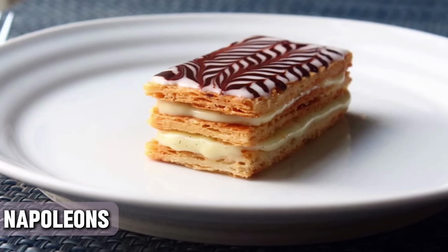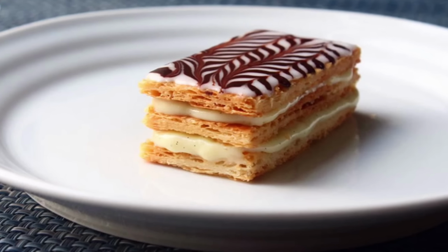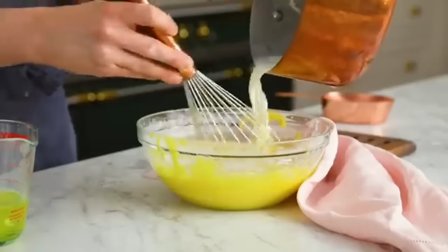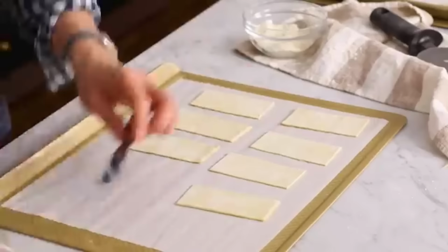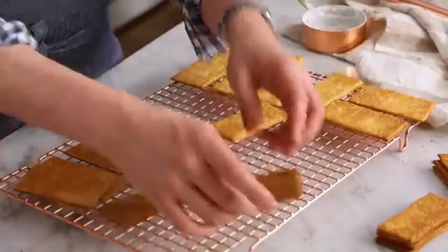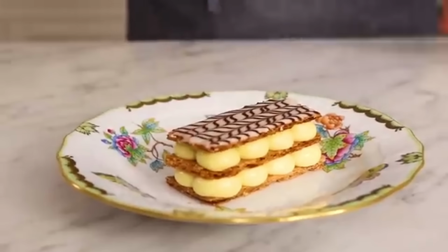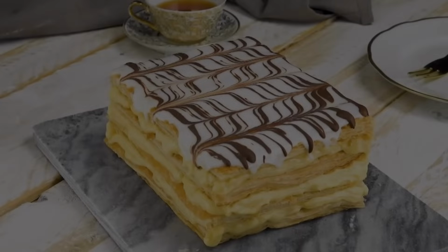Napoleons, or millefeuilles, are these fancy pastries with layers of puff pastry and pastry cream, all topped off with this slick glazed icing. Originating from France in the 18th century and known for their 1,000 leaves, that's what millefeuille means, these pastries were a big hit in fancy bakeries for their classy look and delicate flavors, perfect for high-end events and fine dining spots. Making them was no small feat, though, and as lighter, simpler desserts became more popular recently, Napoleons started showing up less often.